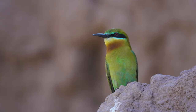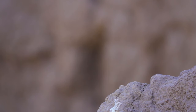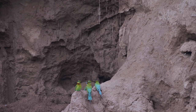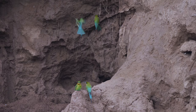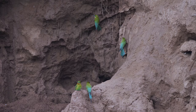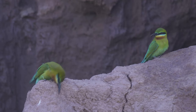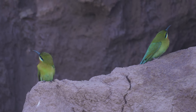That is pretty much what blue-tailed bee-eaters like this one dream about when it comes to the right neighborhood for raising their young. And like us, bee-eaters have opted for a colonial approach to living. Well, now that they are all here, it is time for them to start choosing a mate.